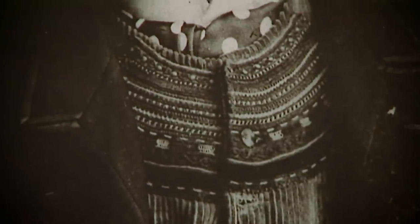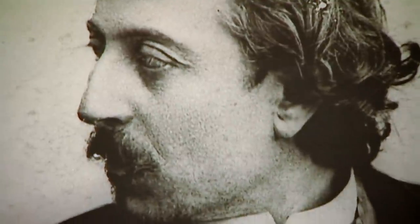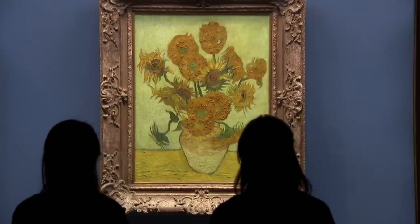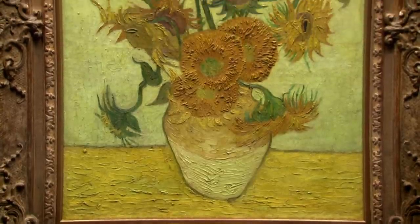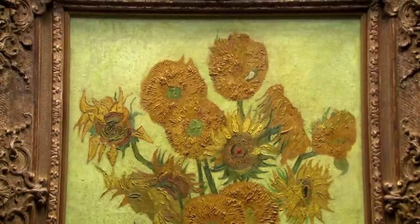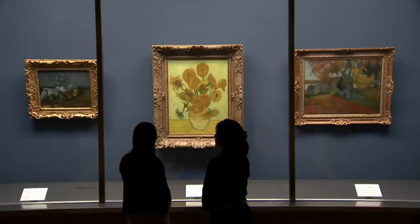Gauguin arrived in Arles in October 1888. To prepare for the visit, Vincent had gone into the fields around Arles and picked some sunflowers, which he painted in an exquisite series for Gauguin's room. Look how they drenched it with sunshine. That was the good news.